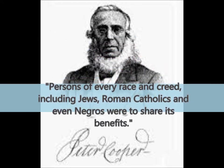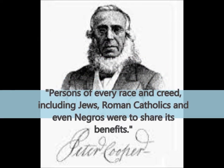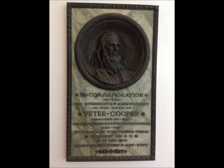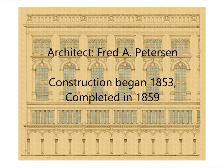The Cooper Union was founded by Peter Cooper. Cooper wanted to create a free school where people of every race, gender, and religion would be welcome to learn. Cooper became wealthy in the glue and iron industries. His personal philosophy was one of tolerance and social progressivism, and he imbued his school with it. He commissioned construction for the Foundation Building to begin in 1853, and the construction was completed in 1859.